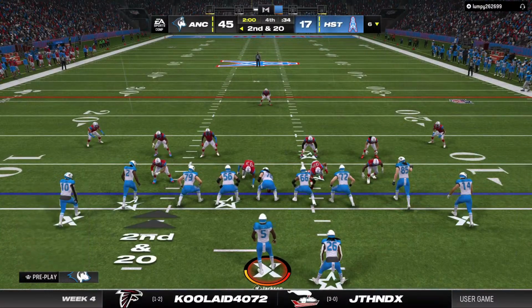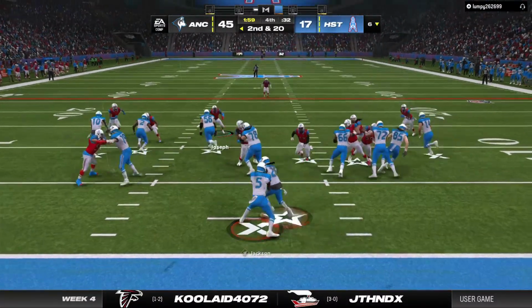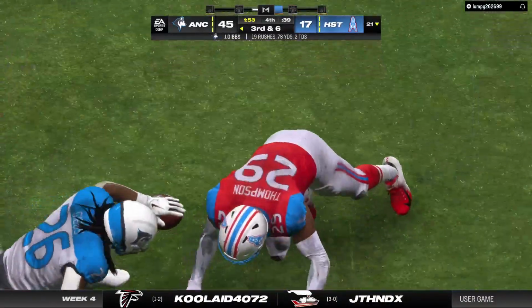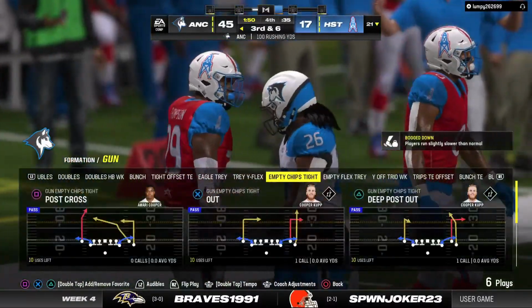And the job becomes twice as difficult now. After the sack, it's 2nd and 20. Out of the gun, they'll give to Gibbs. And he'll get it up here this time to the 21. They get 14 back, but it leads now to a 3rd down.